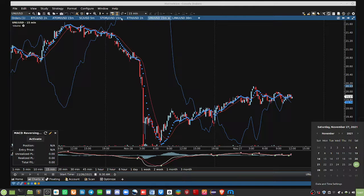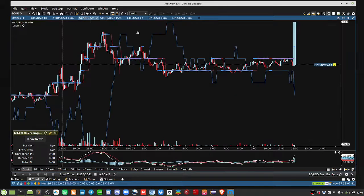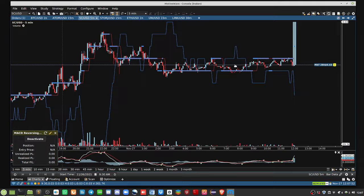Currently, we've got SIA coin that just had a monster move. Let me just show you here. We are sitting on a 5-minute chart. You can see those big bars. We've got one position open, so I anticipate we should be doing pretty good profit-wise there. That just came out of sheer luck. You can see that big rise there.